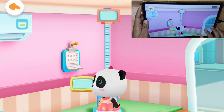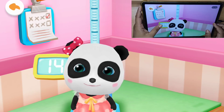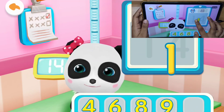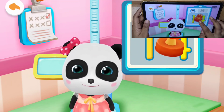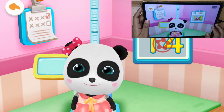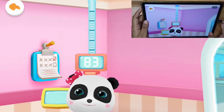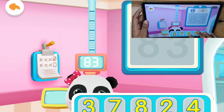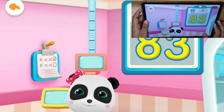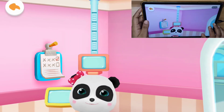Check the weight and height. Mew Mew weighs 14 kilograms. Let's write the numbers on the board. Yes, that's it. Stamp on the numbers. Mew Mew's height, 83 centimeters. Let's write the numbers on the board. Yes, that's it. Stamp on the numbers.